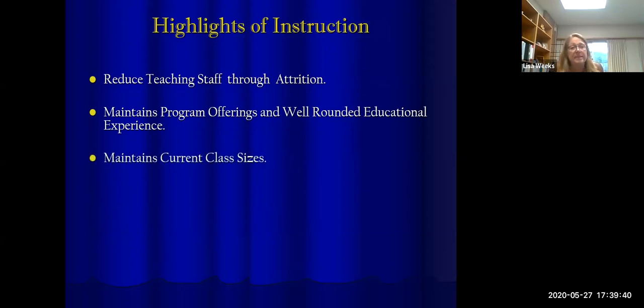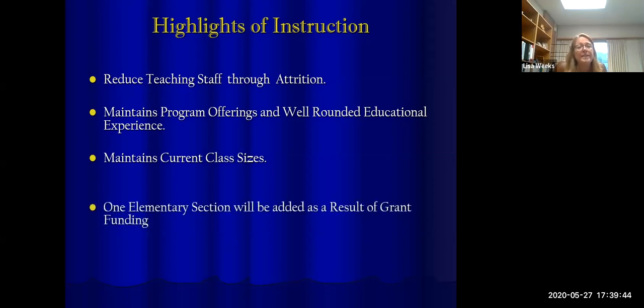Our plan does maintain the current class sizes. And we're looking to add actually one elementary section to maintain those class sizes. And that elementary section, I just wanted to highlight this so it doesn't get confusing, but we are planning to use grant funding for that extra section. So what the public will see is that we have an extra section, but it's funded out of a grant, not out of this budget. And that's a class size reduction, Title II grant.